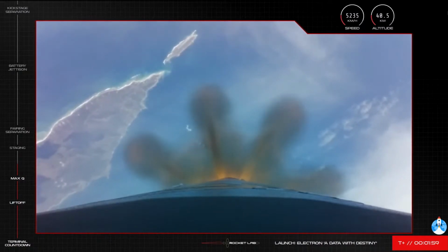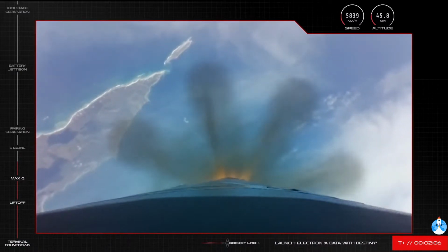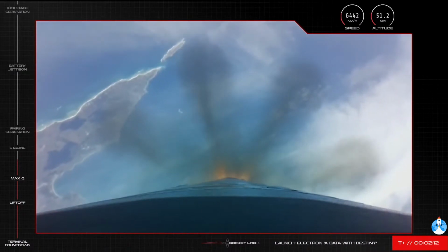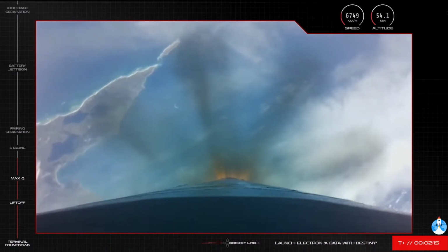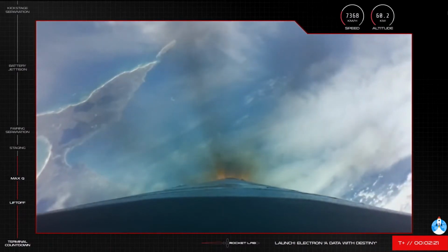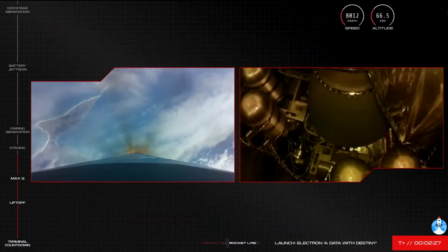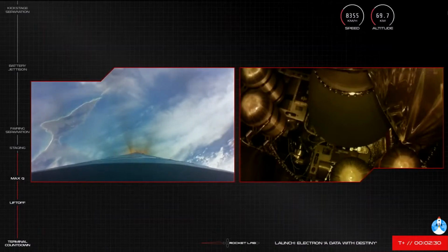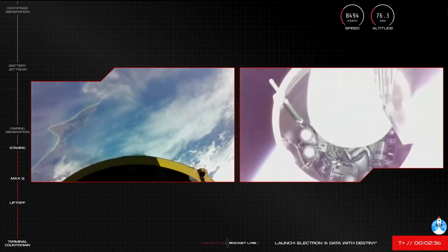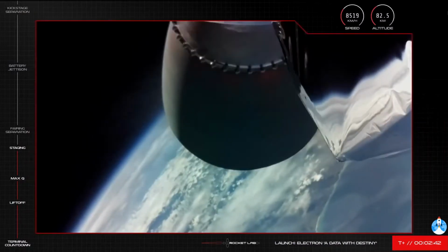Stage 1 propulsion is holding nominal. Standby for MECO in approximately 30 seconds. 15 seconds to MECO. MECO confirmed. Stage separation successful. Stage 2 ignition.